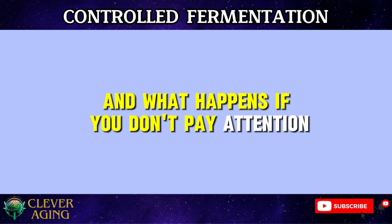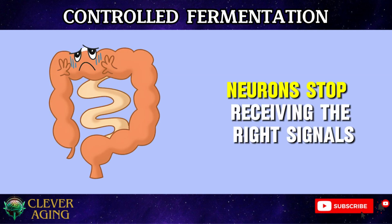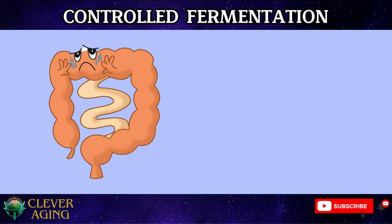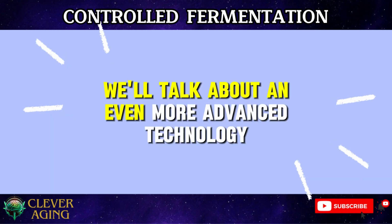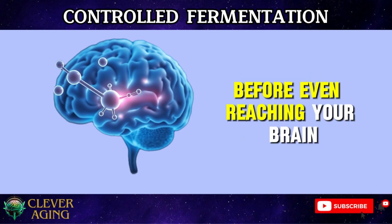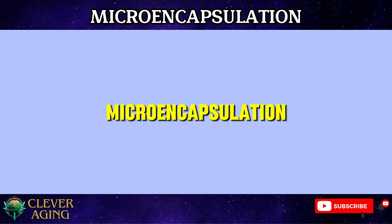And what happens if you don't pay attention to this? Well, the gut remains inflamed. Neurons stop receiving the right signals, and mental fog intensifies. Memory fails more. Fatigue hits earlier. The brain ages before the body. And this is just the beginning, because in the next section, we'll talk about an even more advanced technology used to protect natural compounds that would otherwise lose their effect before even reaching your brain. A nearly invisible breakthrough, but powerful.